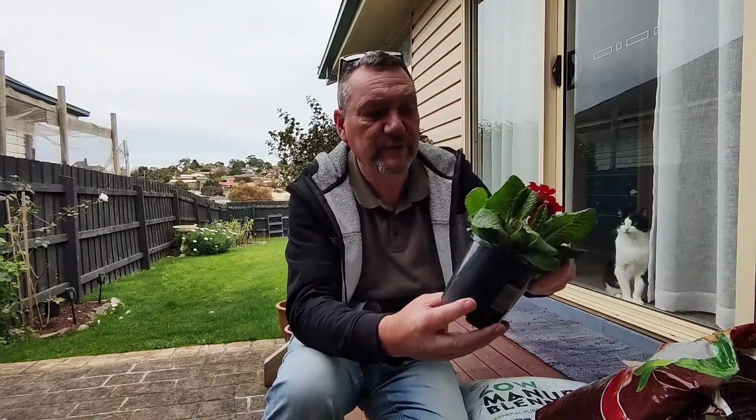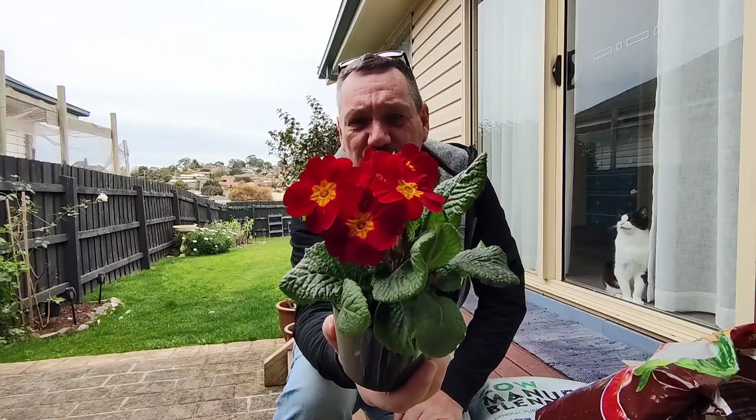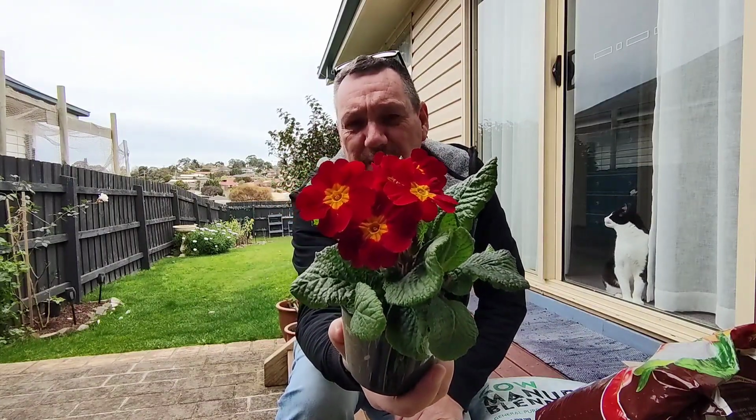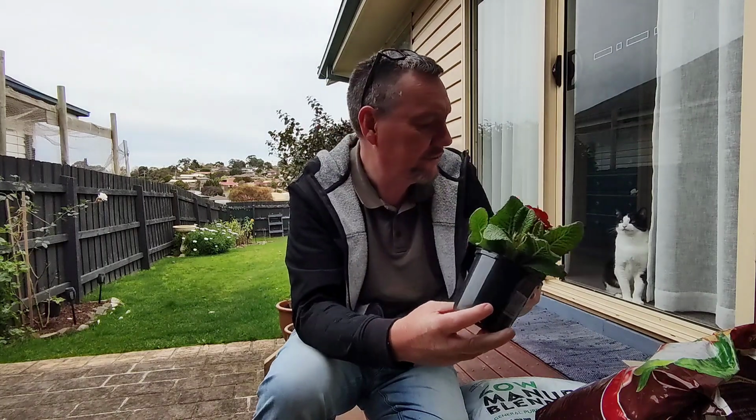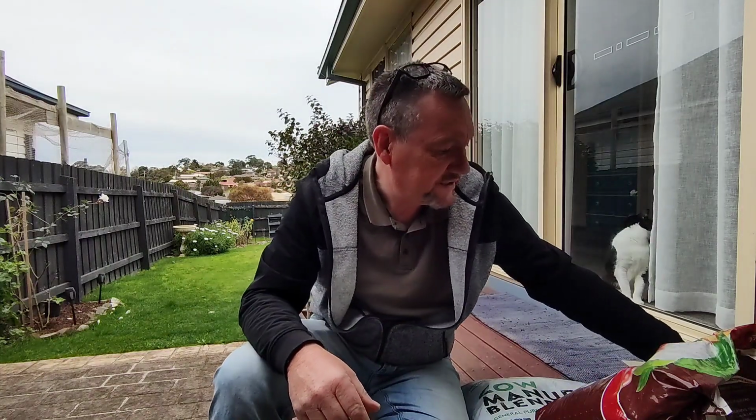And we've got this beautiful little regal bloom. So if you have a look at the colour of that, just a nice warm red with the yellow in the middle. So that'll look quite beautiful as well. That's about all the plants we got, just for that little section, because we've got some native flowers and all that. So she's already put the seeds in there and they'll come up and they'll look fantastic as well.